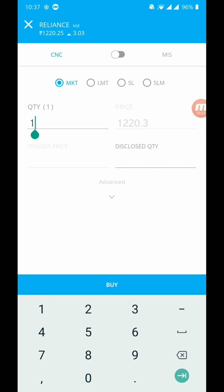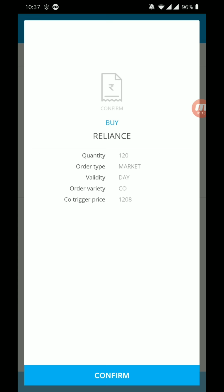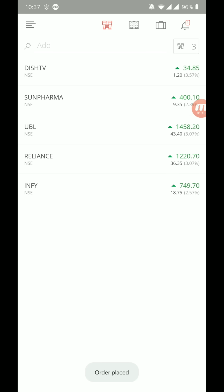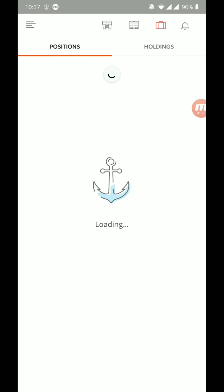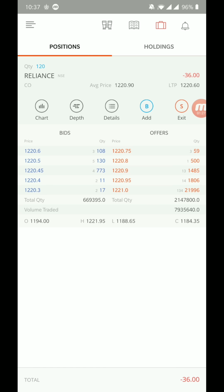Stick around. Let's do it with MIS for now, small quantity. It's a cover order. I'll keep the stop a bit far, 1%. So it's done. It's taken at 1220.90.